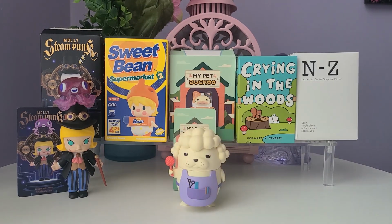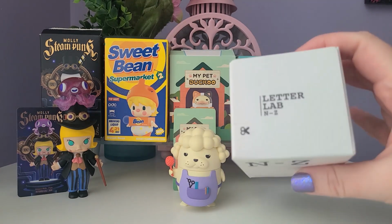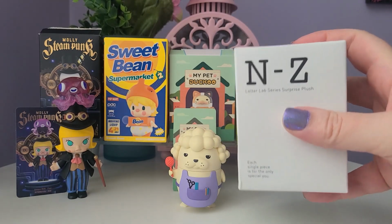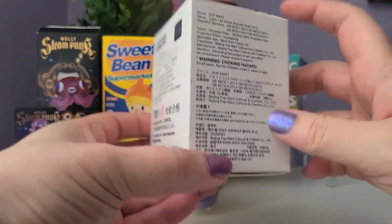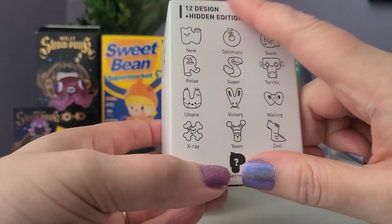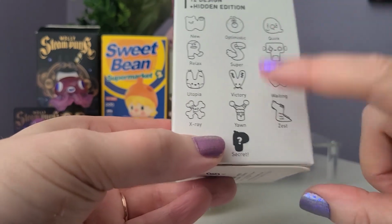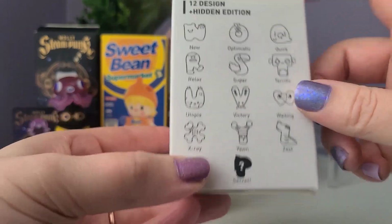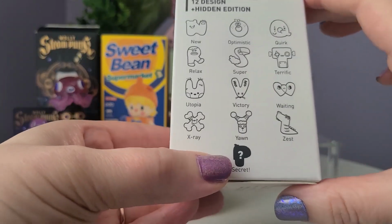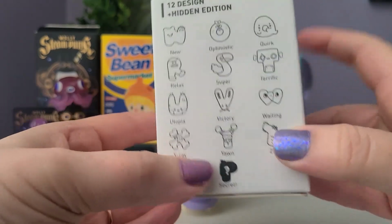And that is N to Z Letter Lab Surprise Plush. So this is a plush on the inside. You can see the box is very minimalistic. I don't know when this series came out. I've never actually seen it for sale on PopMart's website or AliExpress store. I'm assuming they did A to M because this is N to Z. So I think they might have done two series. I don't know. It would be kind of weird if they just did N to Z. But these ones are basically plushes in the shape of a letter, which doesn't sound so bad.